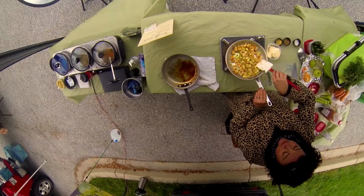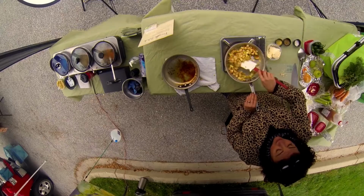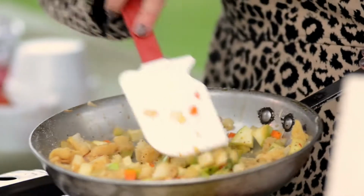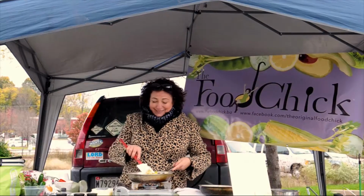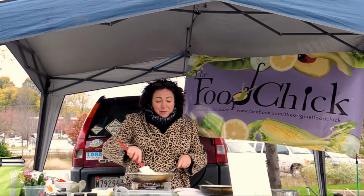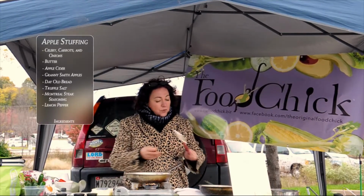Now, salt is becoming a big item. We don't have a salt lady here at the Westminster Farmers Market yet, but we're hoping to have one soon. So if you see here, we've got our stuffing, and I don't know about you, if you can smell this or not, there's no smell-o-vision, but this smells really good. What does my audience think? I think it smells amazing. Delicious.